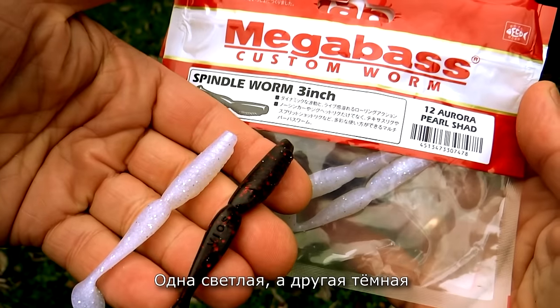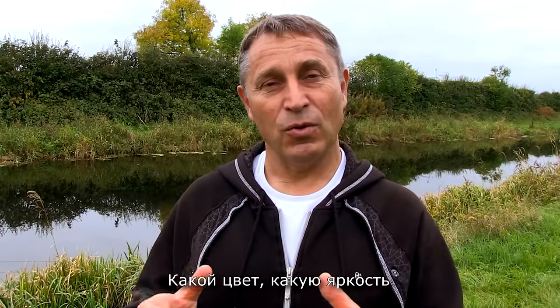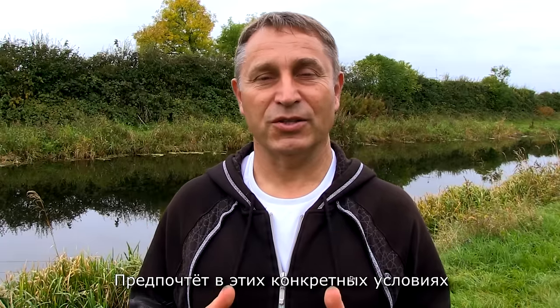And I'm going to use two lures, same design, but different colors, one bright and another one dark, side by side, hookless, to find out which color, which brightness this particular trout would prefer in these particular conditions.